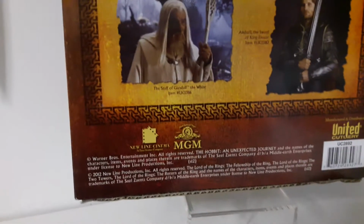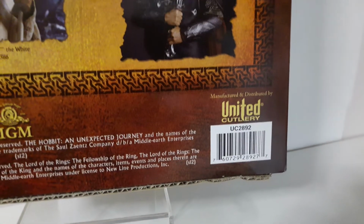Now, I'm turning it because I want to show you some more specifics. Now, you've got logos such as MGM and New Line Cinema, which made the film. Once again, you've got the United Cutlery logo.